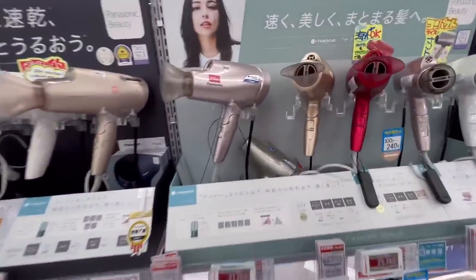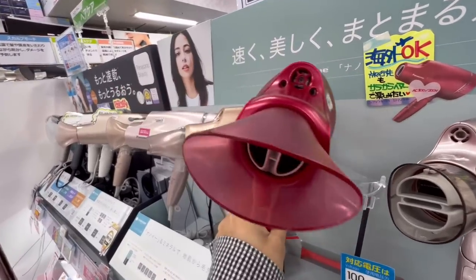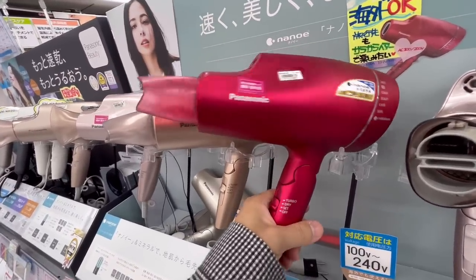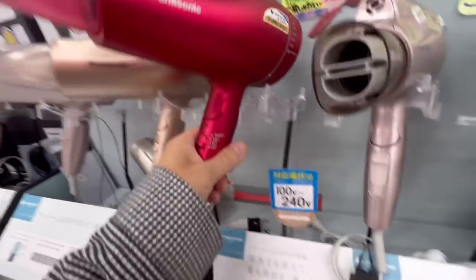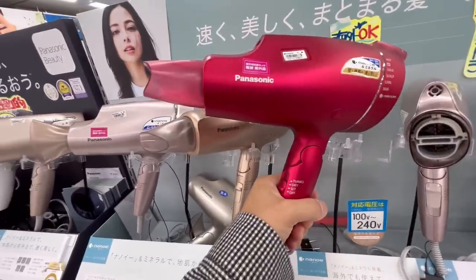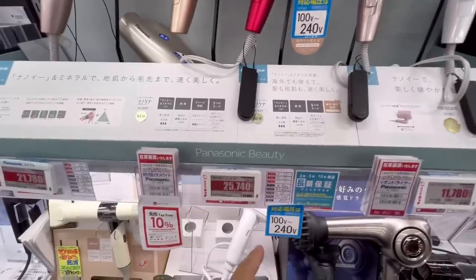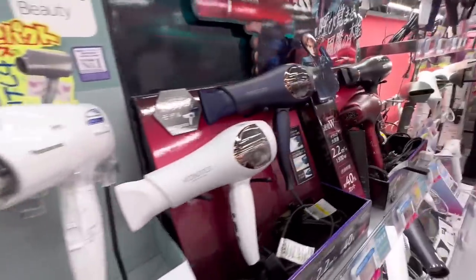Funky names. Japanese tend to use things like this, a Panasonic. I think I've used this before. Nanoway, like some negative or positive ion technology. Cold, hot, scalp care, skin. Okay. Switch between voltages, that's cool. It's lighter than a Dyson. Even though the shape is kind of weird, it's lighter than a Dyson. And it's 250. Nice.